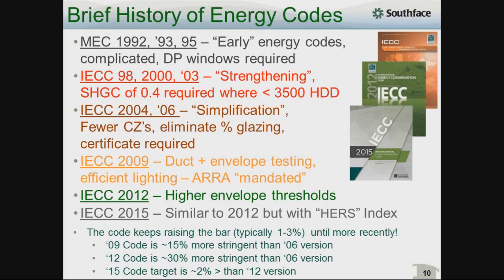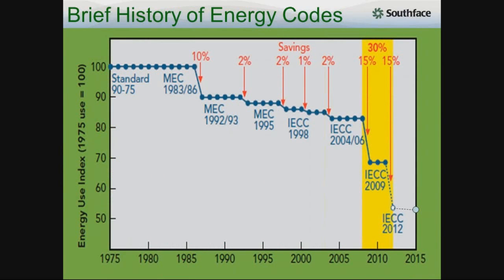So here's another way of looking at it. One of the big changes in terms of code stringency. Yeah, well, and hopefully if you can interpret this graph, it might be pretty self-evident. You can see basically the big drops where you drop off a cliff, going from the 06 to the 09.